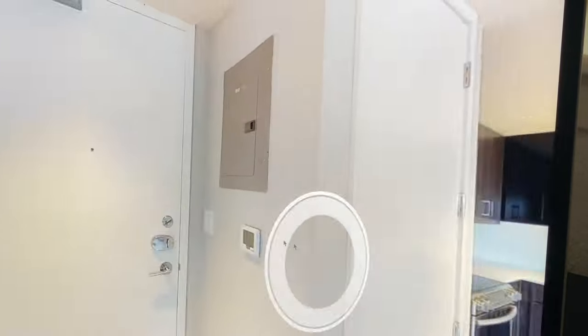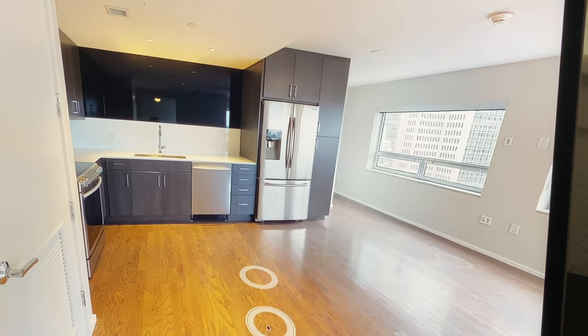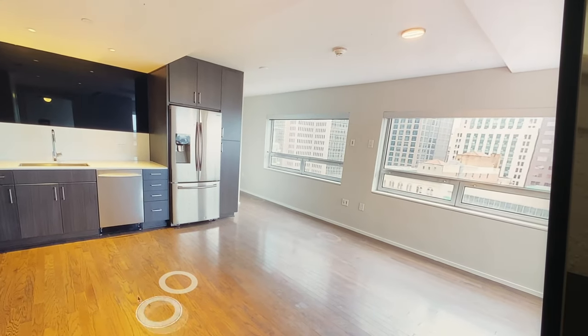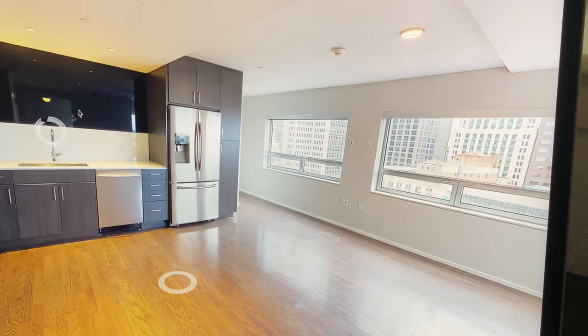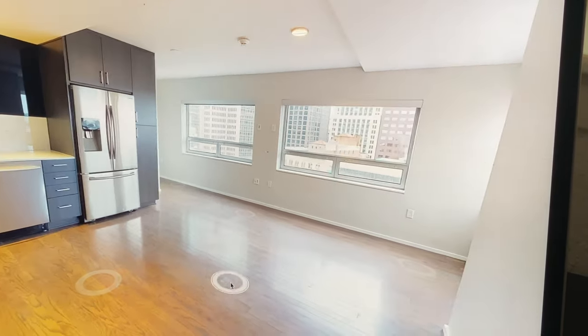So the front door. Okay, this is the front door. Same kitchen. I do still like the actual layout of that. I like the two-tone cabinets. I don't know about this, but it's like a black shiny, but it's like a mirror. I don't know. That's weird. I think it's different, but I like it.